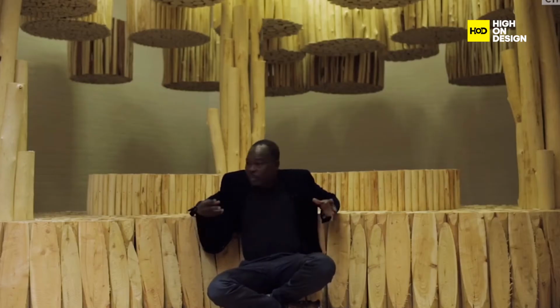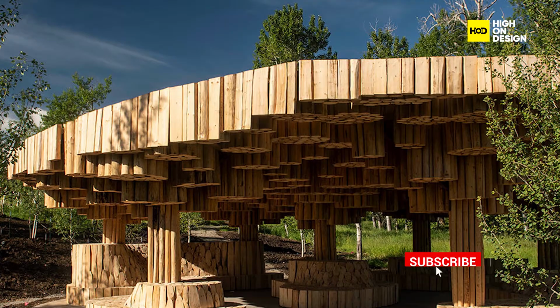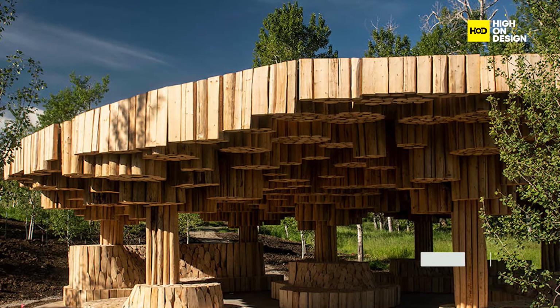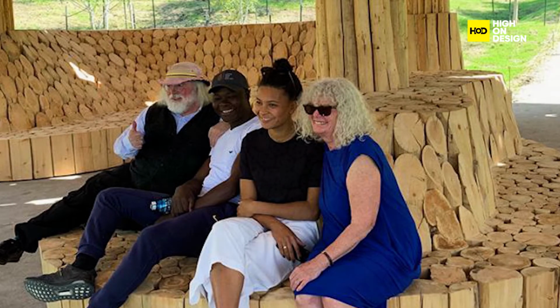Kere Architecture designed Xylem, the gathering pavilion for the Tippet Rise Art Center, as a quiet, protective shelter. Named to evoke the vital internal layers of a tree's living structure, Xylem is a place where visitors of this vast outdoor art space can gather to converse or sit and contemplate in solitude.